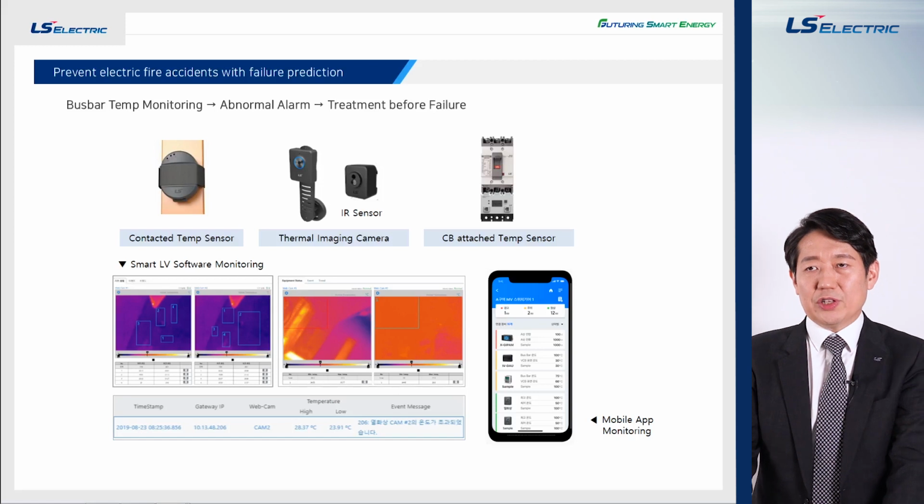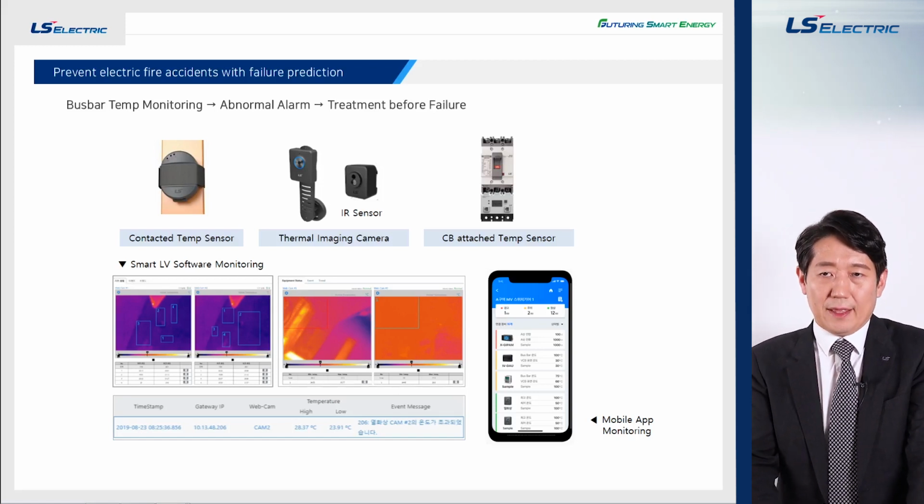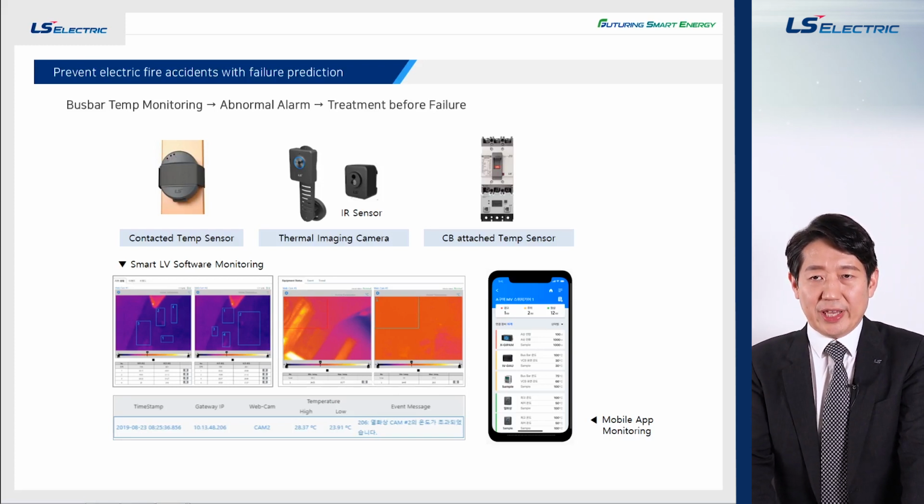An accident in a distribution facility directly leads to a fire. Therefore, it is possible to monitor in real time by installing a contact-type wireless temperature sensor, infrared camera IR sensor, and a breaker temperature sensor that can directly check the temperature inside the switchboard.